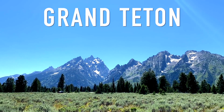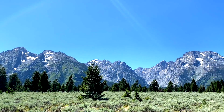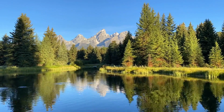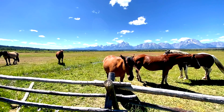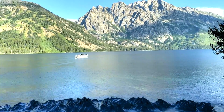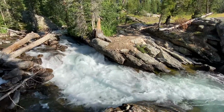Located about 15 minutes north of Jackson is Grand Teton National Park. Grand Teton National Park encompasses the Teton Mountain Range and much of the Jackson Hole Valley. The crown jewel is Jenny Lake. A 12-minute boat ride takes you across the lake to the base of the mighty Tetons.